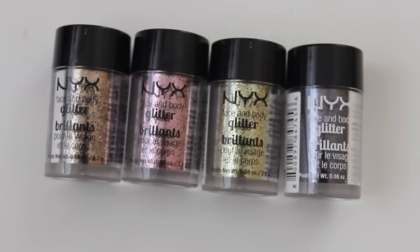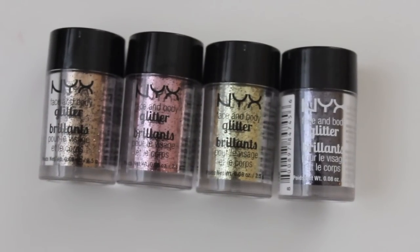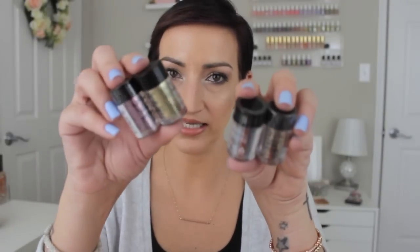I'm all about glitter on the eyes. Like, I love glitter anywhere on the body, pretty much. But I got gunmetal. I got gold. I got bronze, this guy. And this one is so pretty. This is rose. It's like a rose gold shade. Gorgeous. I'm not going to open these now because they're going to get everywhere. But if you see these NYX glitters, you need some. They're really good.